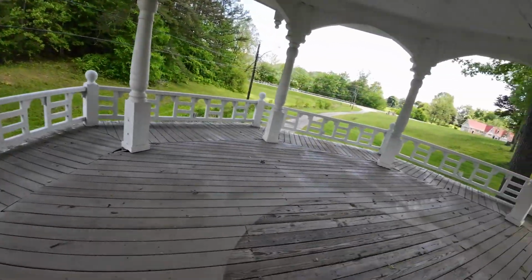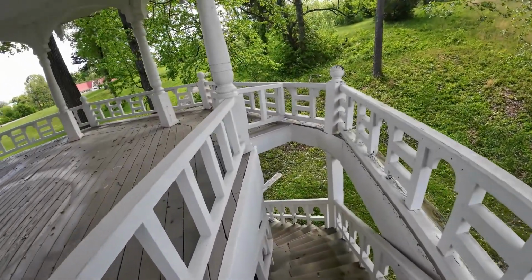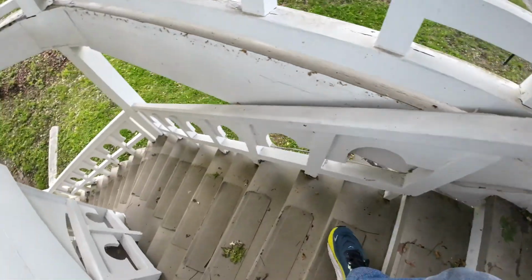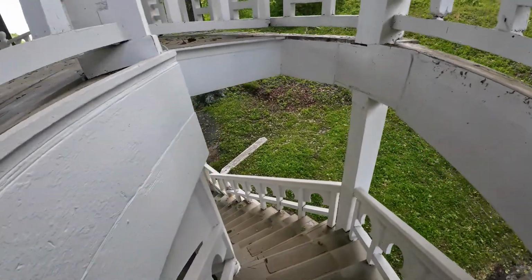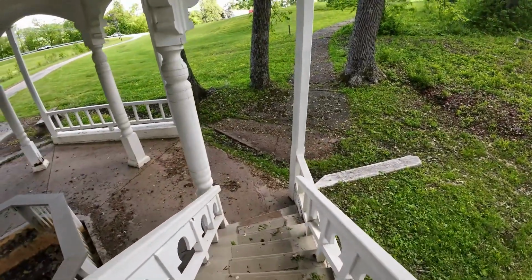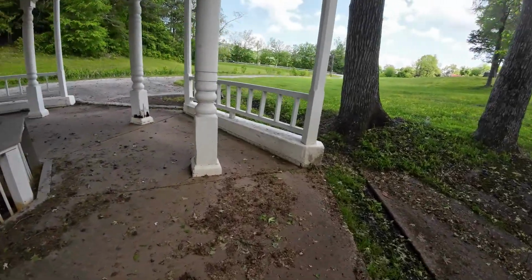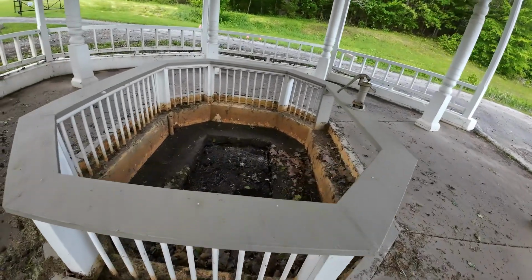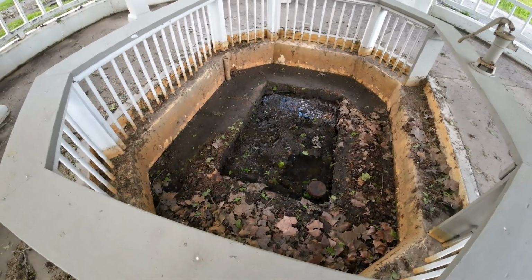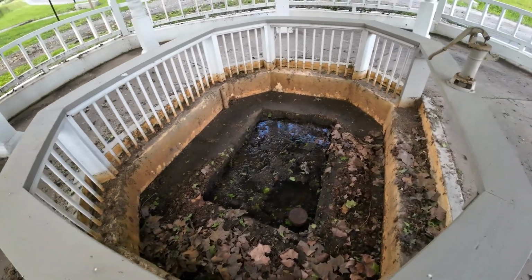I wonder if this place is used for events or anything. I do know it needs a little restoration work. Not exactly code compliant there for any of you that know anything about electricity. Yeah, these steps are not for the faint of heart. Now this is, I guess, the spring. Doesn't look too refreshing to me. I'd say it's been several years since anybody's taken a bath in that or drunk from it or whatever they do.